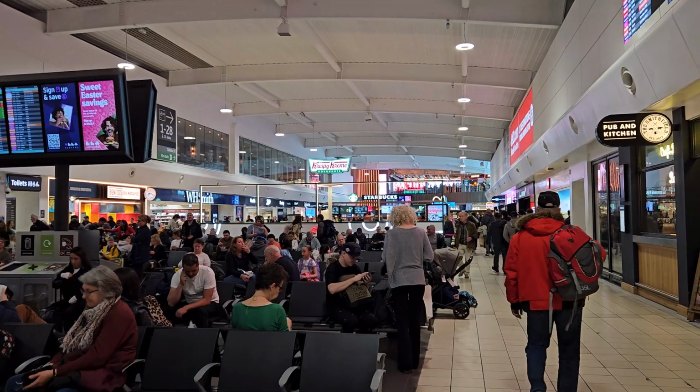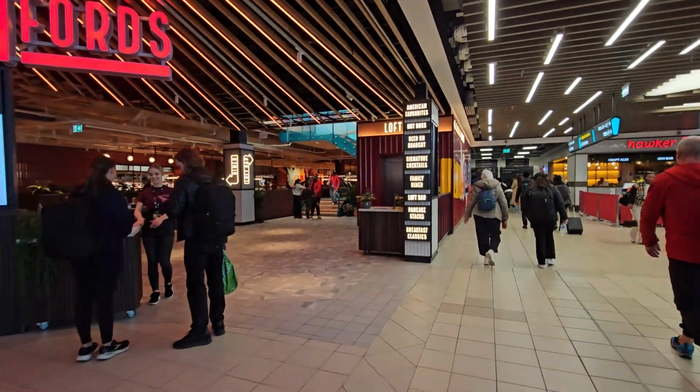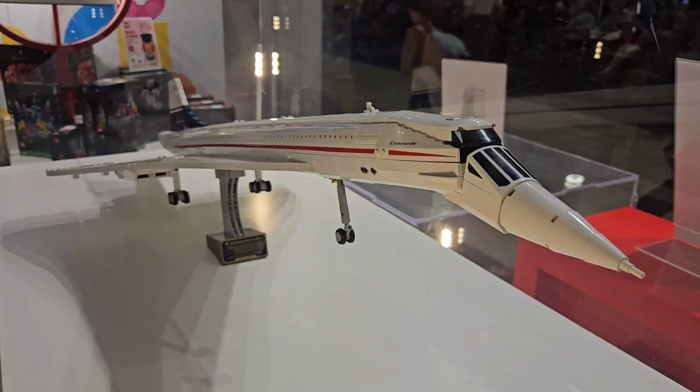It was a very busy afternoon at Luton, especially as this was during the holidays. There's also this new upstairs section of the airport in the departures area, which is now a restaurant/bar area. Pretty neat.